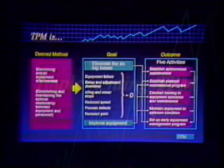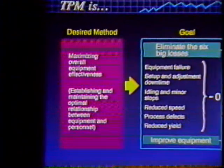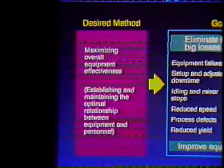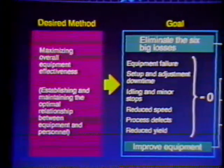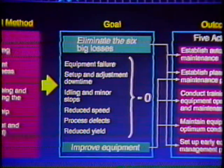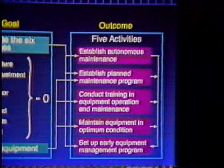Let's review the main principles of TPM in terms of implementation. As this figure suggests in the first column, TPM is intended to increase overall equipment effectiveness, to establish and maintain the ideal relationship between equipment and manufacturing personnel. To achieve this, TPM sets two goals: to eliminate the 6 big losses and to maintain equipment at its full potential through the 5 developmental activities already outlined.